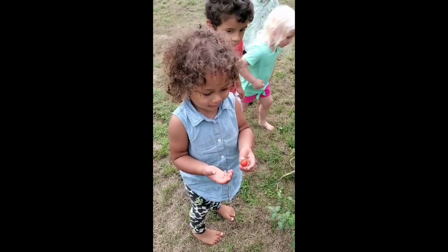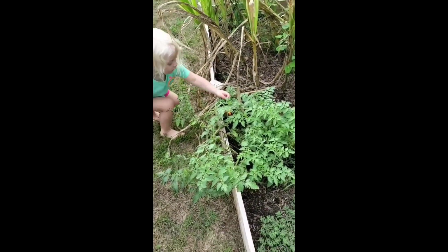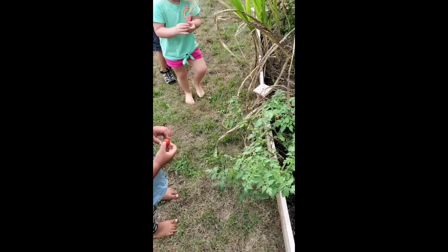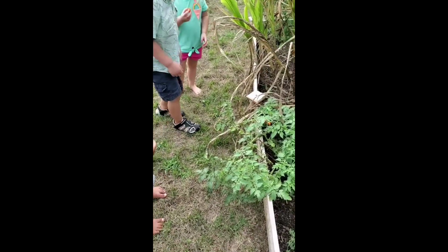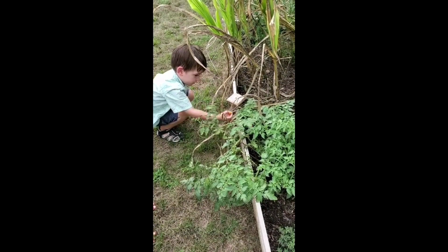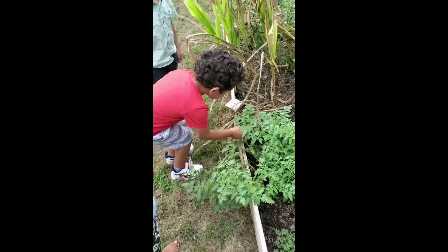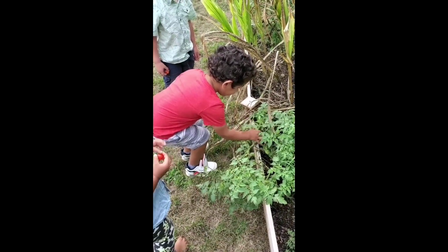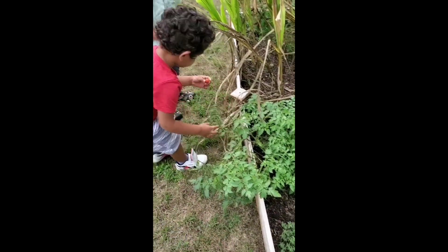Wow! Hold it, we have to wash it so you can eat it, okay? Hapa, you want to take one? Just one. Dorian, can you take one? Yeah, can you take one, Dorian? I see it. Keke, can you take one tomato? We have to wash it before we eat it. Going to be yummy.